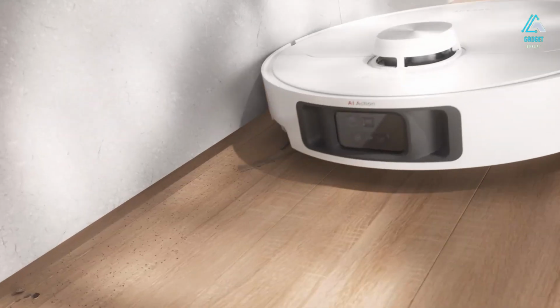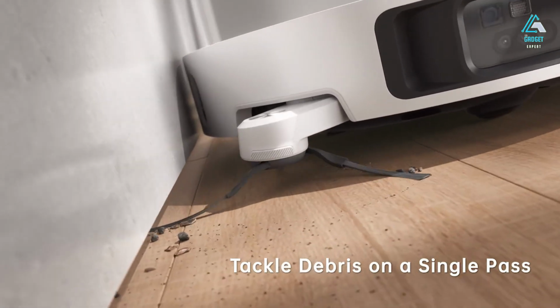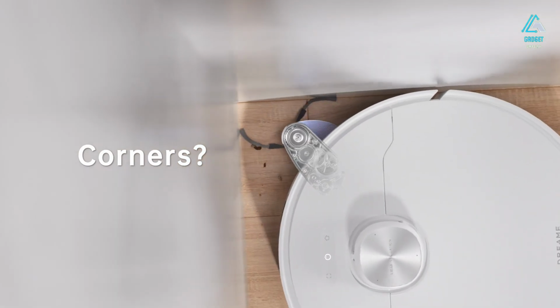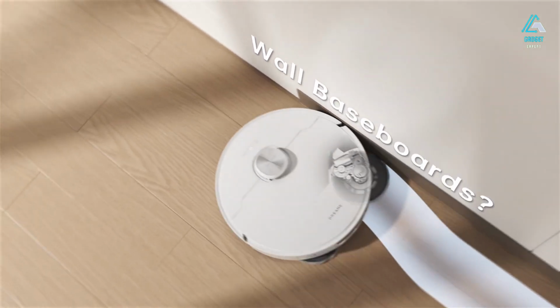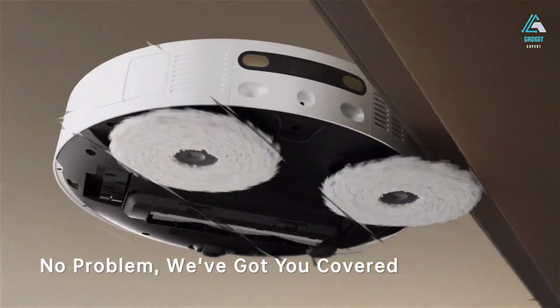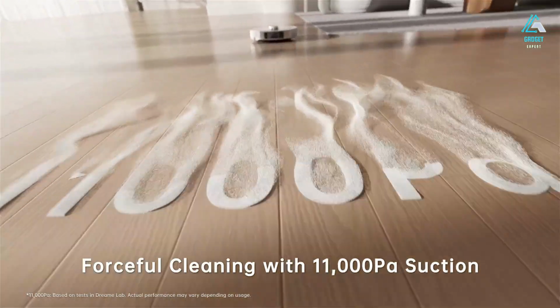The mopping is also a cut above average. On test, we found the rotating pads very effective. Great news if you're regularly dealing with muddy paw prints. The all-in-one dock will take care of refilling the bot's water tank, dispensing cleaning fluid, and cleaning and drying its mop pads too, meaning minimal hands-on time from you.